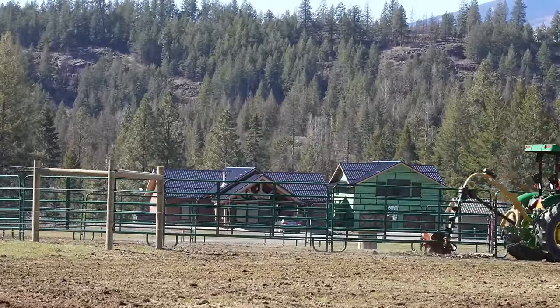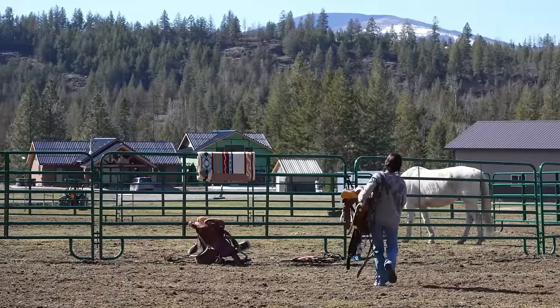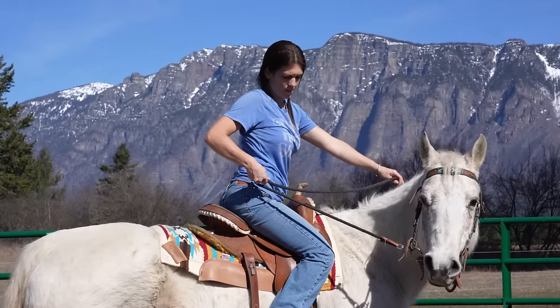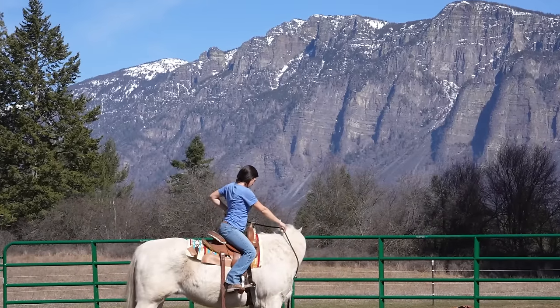Jeremy just got done dragging the pasture and it looks beautiful. I love when he does this. He does it about 4 or 5 times a year, but once the grass starts growing, he can't drag it because it will tear the grass up. So we have about an hour before the guys start putting the actual texture on the walls. And so I'm gonna go play with the horses for a little bit and then we're gonna head on into the addition.